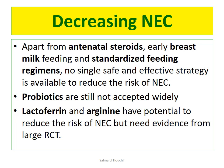How do we decrease the NEC? So what decreases the NEC? Antenatal steroids. Definitely breast milk decreases the incidence of NEC, so always try to have some breast milk pumped and give it to the baby. Standardized feeding regimen. This is a very important thing. A standardized feeding regimen is that we all agree in the unit to use the same feeding regimen.